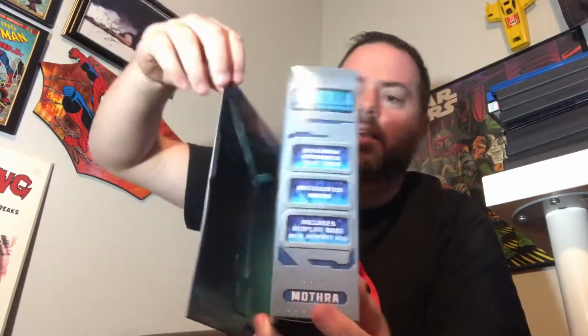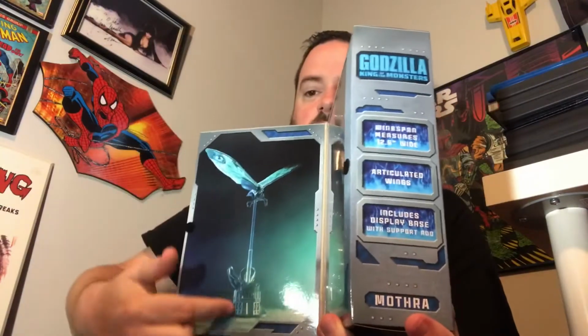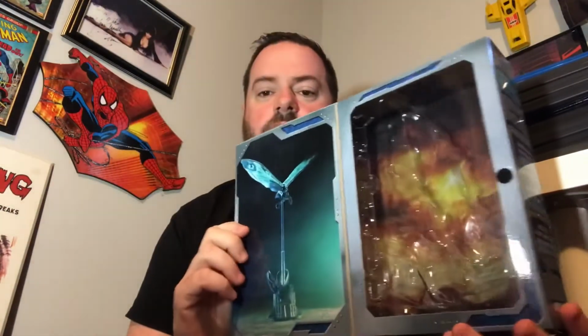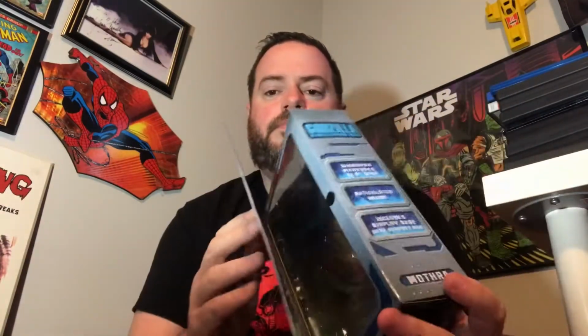This side here just gives you a couple of the selling features of the figure, such as its articulated wings and its 12.5-inch wingspan. Now, again, with all these NECA Godzilla figures, they have kind of a Velcro flap on the box, so you can open it up like a book. Inside, you see a picture of the figure again, and the figure would be inside there, but I've already popped her out of here, so we'll take a look at her in a second.